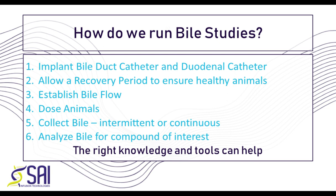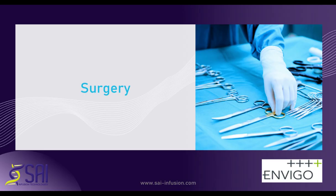Thankfully, SAI has some suggestions that can revolutionize your bile study experience. And speaking as someone who has run countless bile studies myself, the bile setup from SAI is a real game changer. So here's Brad to tell you about the first 2 steps, which are the surgery and recovery. Please take it away, Brad.